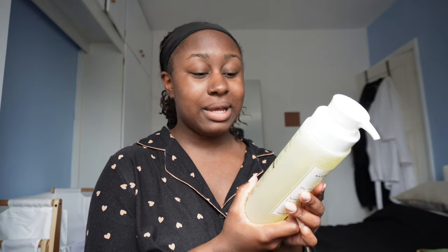So straight after my bath or my shower, before I dry myself, I put oil on my arms and don't rinse it off, just to lock in that moisture. So this sounded perfect. I'm gonna try this when I take my shower shortly, and I will let you know how I get on with it.